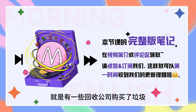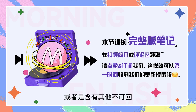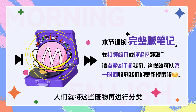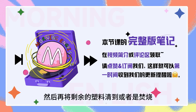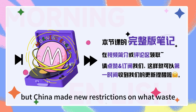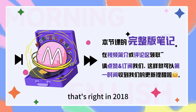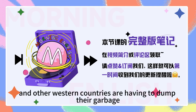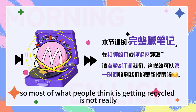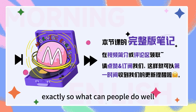But China made new restrictions on what waste they would take a few years ago. That's right. In 2018, China became strict about it, and now Canada and other Western countries are having to dump their garbage in their own landfills or export it to other countries. So most of what the people think is getting recycled is not really, and they don't know. Yep, exactly. So what can people do?